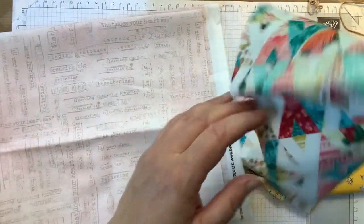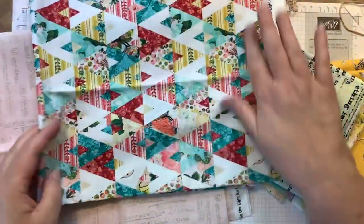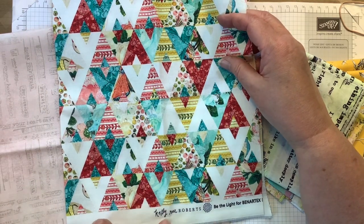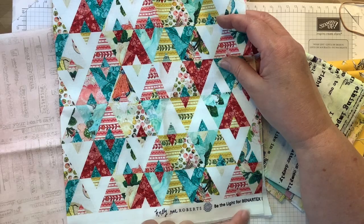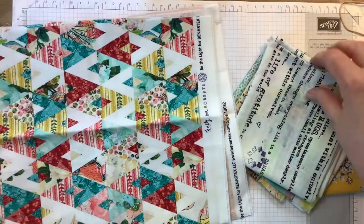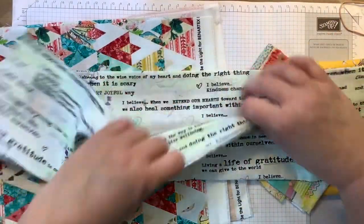And then this one I really like just because it's so colorful, super pretty. Oh, it's Kelly Ray Roberts, and Be Light for Benartex is the collection. I love that. I thought that was pretty. And then this. Oh my gosh. Wow, wow, wow.